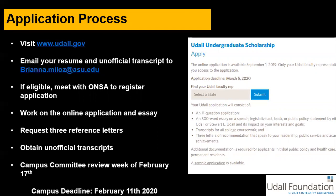If you look going down the screen, it does say the application deadline is March 5th, 2020. We actually have a different deadline for our campus, which would be Tuesday, February 11th, 2020. By 5 p.m. all of your materials must be submitted to our office. That includes your letters of recommendation as well.